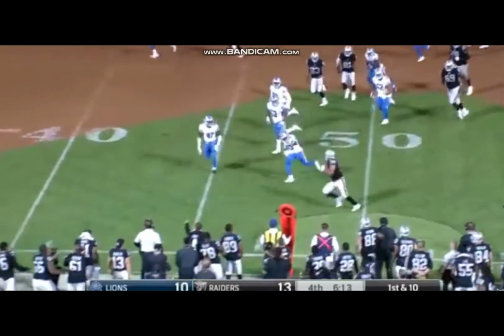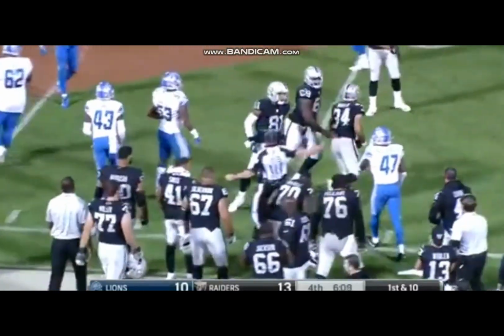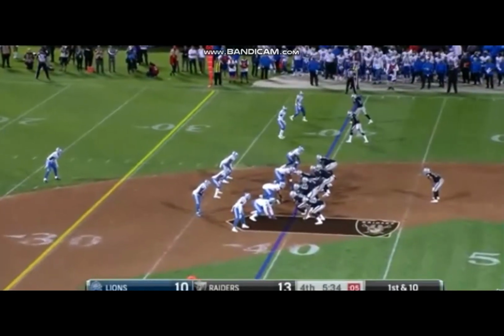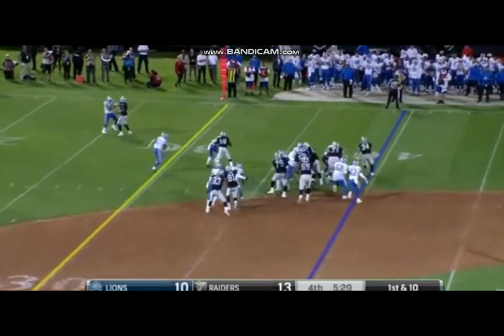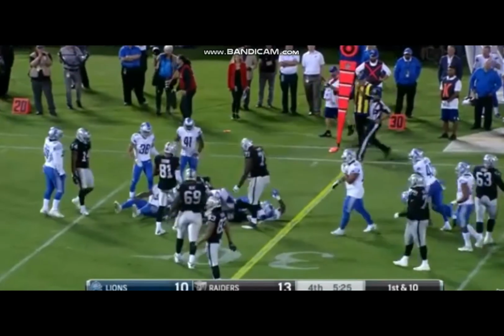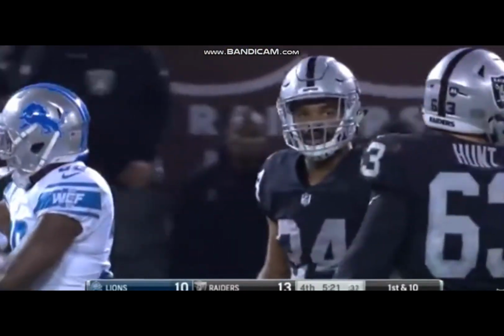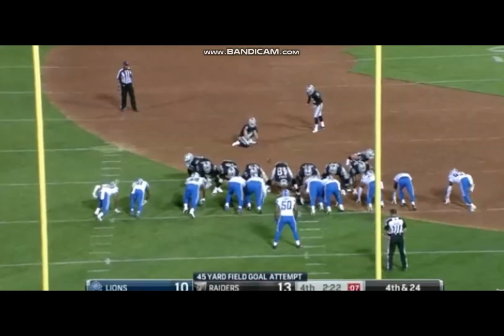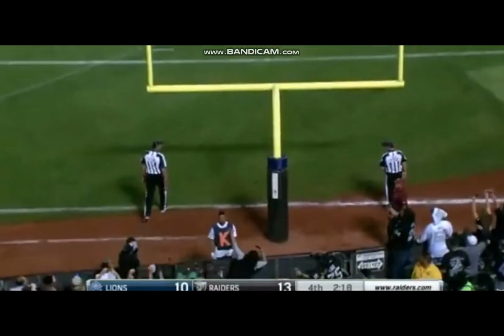Warren bounces to the outside into Detroit territory and down inside the 40-yard line. Be a straight arm right to the face. Boy, he pissed me off. Another bounce outside for Warren. He's going to be up over 80 yards as he picks up the first down. Beth, you see that finish right at the end there? 45-yard attempt out of the hold of Johnny Townsend. It is good.